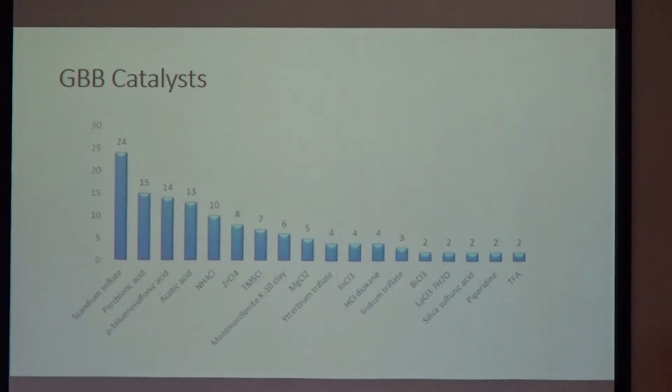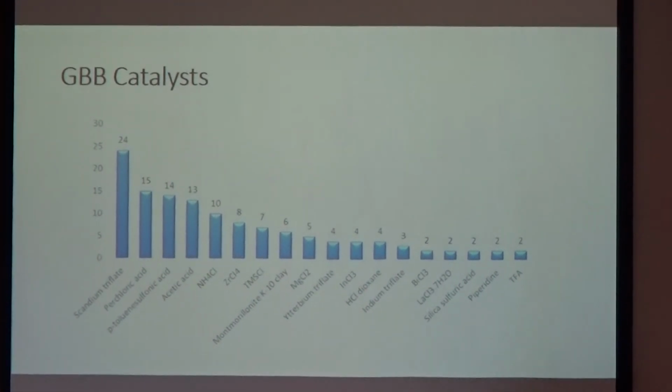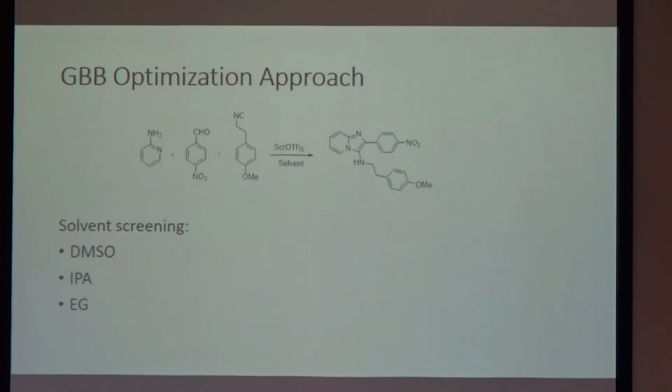And the specific thing about the GBB reaction is that there are more than 20 catalysts reported for this reaction, but the best catalyst is scandium triflate, and the best solvent for this reaction is methanol. So what we needed to do was to optimize this reaction for the Echo machine. We selected scandium triflate as the catalyst and started the solvent optimization. We chose the DMSO standard solvent for the Echo, and isopropyl alcohol and ethylene glycol.